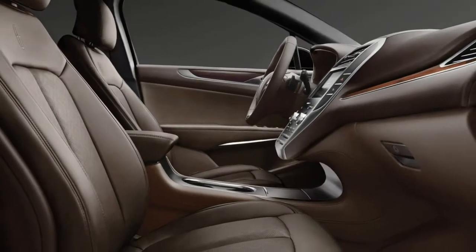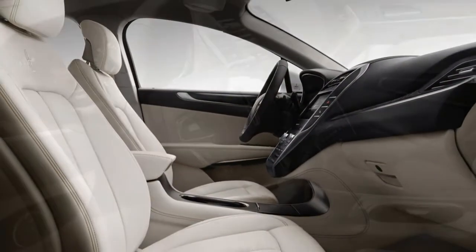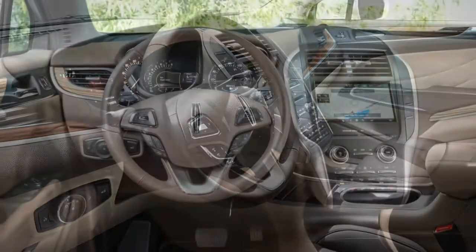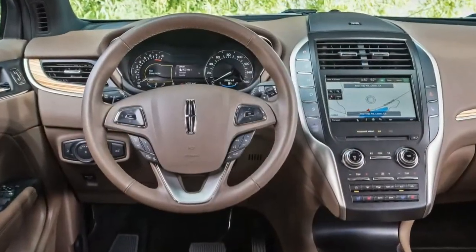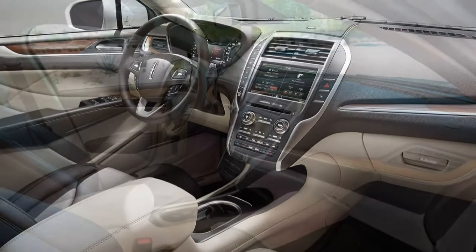Handling. The MKC leans significantly if you push it through a corner, lacking the poise and composure of many competitors, even with the suspension in its sportiest mode. In the city, the MKC's modest size is a boon in tight spots.